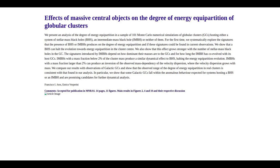The signatures introduced by IMBHs depend on how dominant their masses are to the GCs and for how long the IMBH has co-evolved with its host GC. IMBHs with a mass fraction below 2% of the cluster mass produce a similar dynamical effect to BHSs, halting the energy equipartition evolution. IMBHs with a mass fraction larger than 2% can produce an inversion of the observed mass dependency of the velocity dispersion, where the velocity dispersion grows with mass. We compare our results with observations of galactic GCs and show that the observed range of the degree of energy equipartition in real clusters is consistent with that found in our analysis. In particular, we show that some galactic GCs fall within the anomalous behavior expected for systems hosting a BHS or an IMBH and are promising candidates for further dynamical analysis.